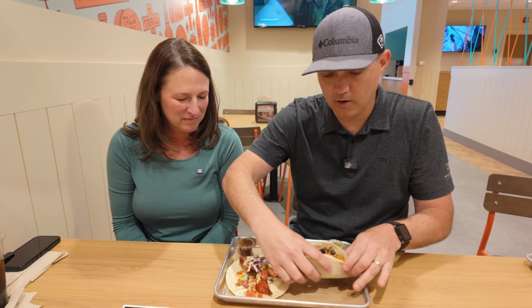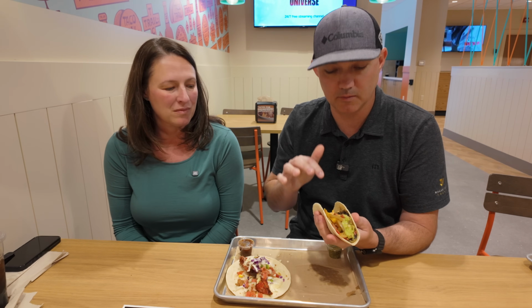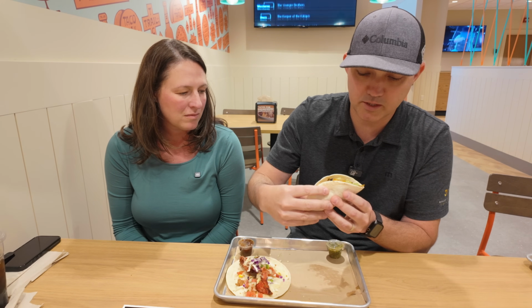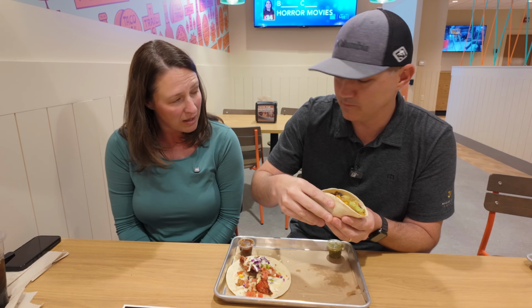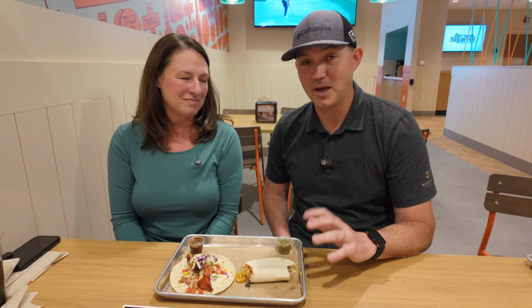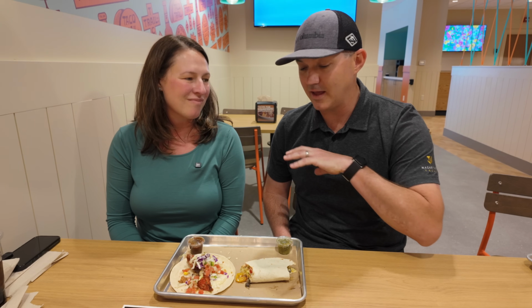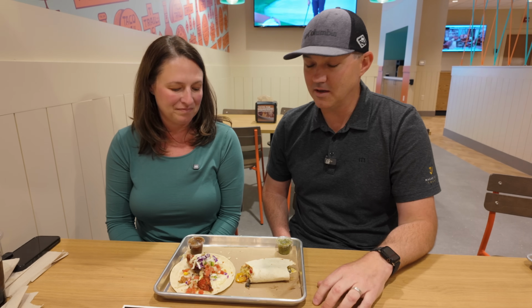So if you are a vegetarian or if you're gluten-free and you want to tell them don't include this or don't include that, they can customize it for you up front. But it does look like it has some sauteed peppers, which look really good, and onion. I'm not a vegetarian, but I would still order this. I really like sauteed peppers and onions and the guacamole on top. It's just a lot of good veggies, good flavor. I think it's a pretty good veggie taco.